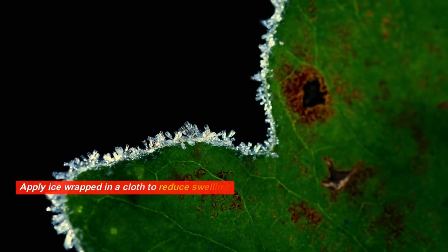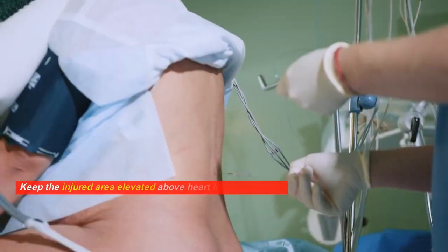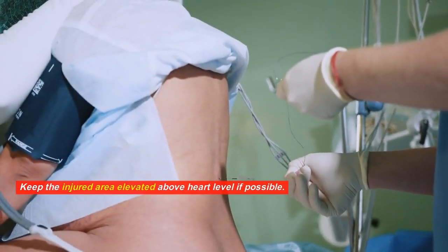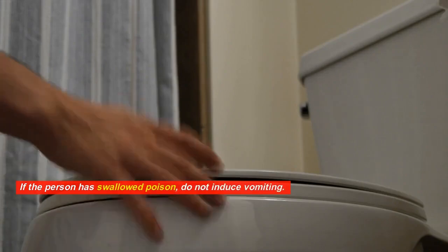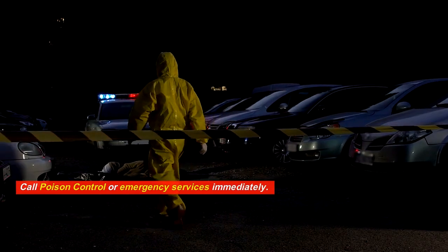Apply ice wrapped in a cloth to reduce swelling. Use an elastic bandage to compress the area. Keep the injured area elevated above heart level if possible. If the person has swallowed poison, do not induce vomiting. Call poison control or emergency services immediately.